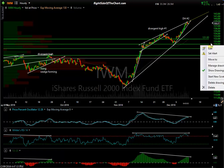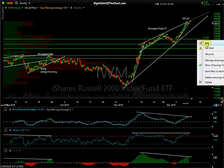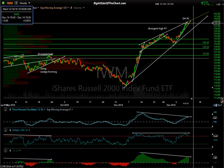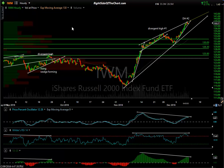A minute ago, I said 132 would be my minimum target. Let me just be clear here. This 130 level, that would be my minimum target. So let me take this line off. I'm looking at the charts. I had that line up beforehand. 130 would be my minimum downside target, and that would be from today's close, a drop of 6%. And then again, we'll take it from there, see how the charts look, see what everything else is doing.